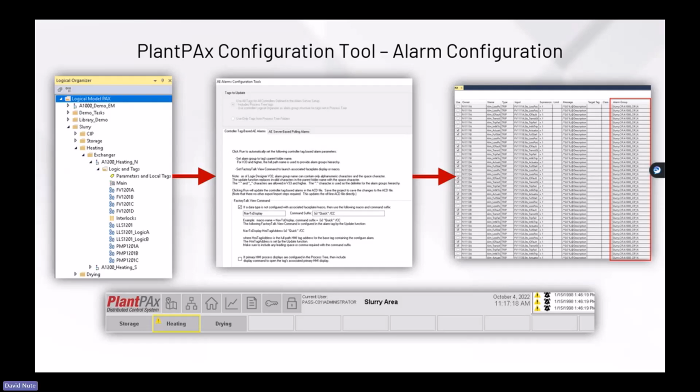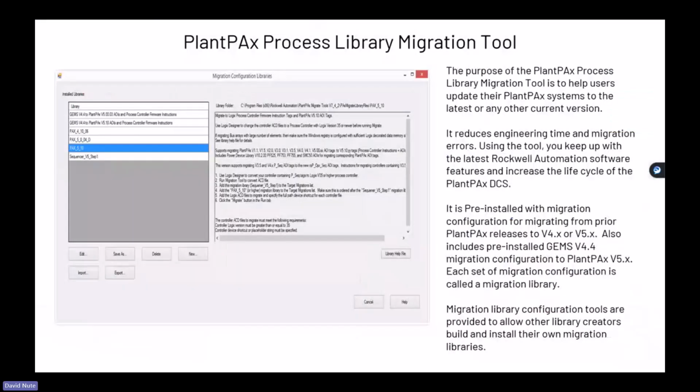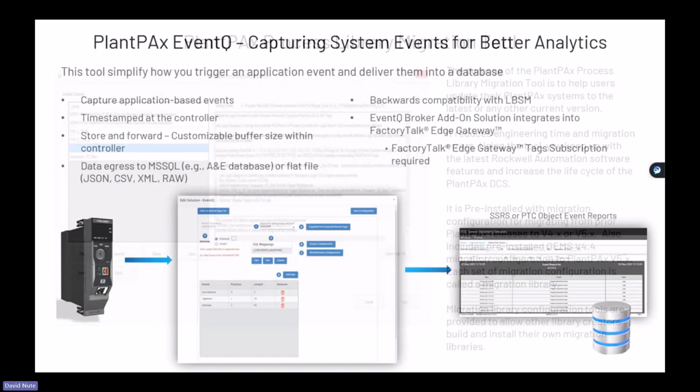There's also a migration tool for PlantPAx systems that were using older libraries. Every version of the PlantPAx library is a little bit different. So for applications that were using an old library, if you wanted to upgrade to a current library, you use this migration tool, and it helps streamline that migration process extensively. Especially now with version 5 and later, the embedded objects are locked down, and that makes the migration much smoother. So those tools are available.